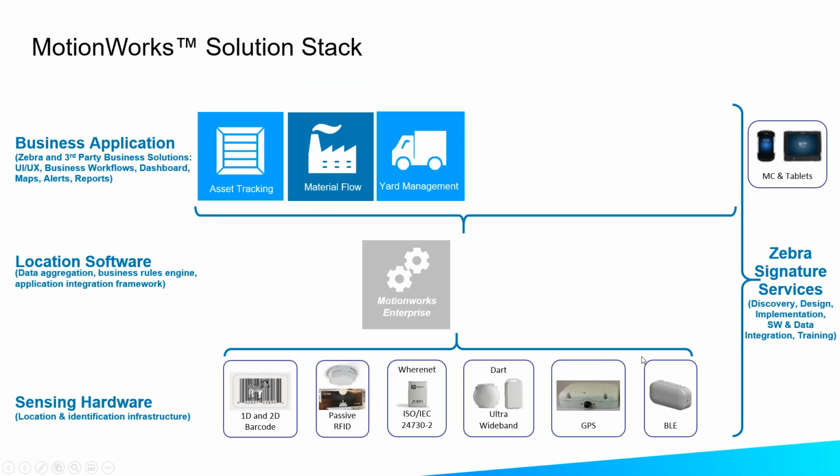Okay, so that's the technology choice, right? And we see the sensing hardware, and we have for our location solution slightly different technologies. It's passive, I mentioned that. We've got the barcodes, but we also have WearNet, which is a more long range, lower level of communication. It's not constantly on or by the sub-second. It's more like an hourly ping. We have the ultra wideband system called DART, as well as for outdoor, we will work with GPS technologies as well, and the BLE, right?